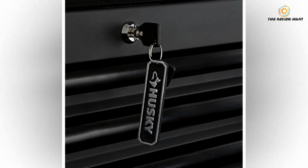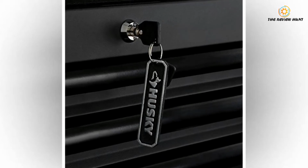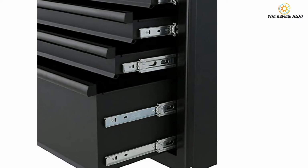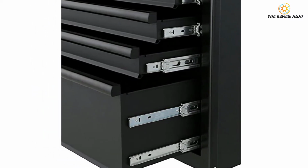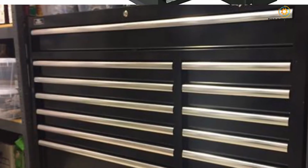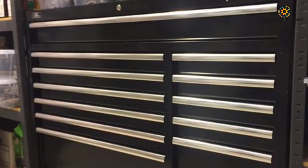With 21-gauge construction, this tool chest becomes a dream product for any serious user. It can support up to 1,000 pounds, so we have no reason to dispute this tool chest. It comes with 12 drawers, including 6 medium, 5 small and 1 very large one. The different sizes make this an ideal tool cabinet that can easily accommodate everything from small to large. The drawers are held by well-built ball-bearing slides that make them smooth to open and close.